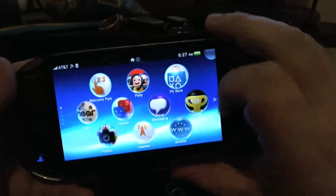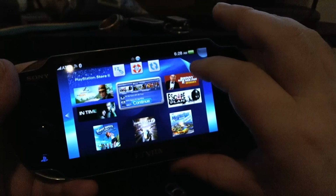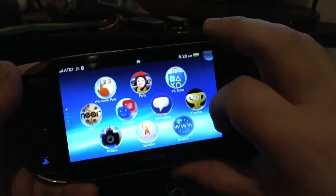And you can just press the home button to get out. Now if you actually want to close it, you just touch this and wipe it away, and there you go, it's closed.